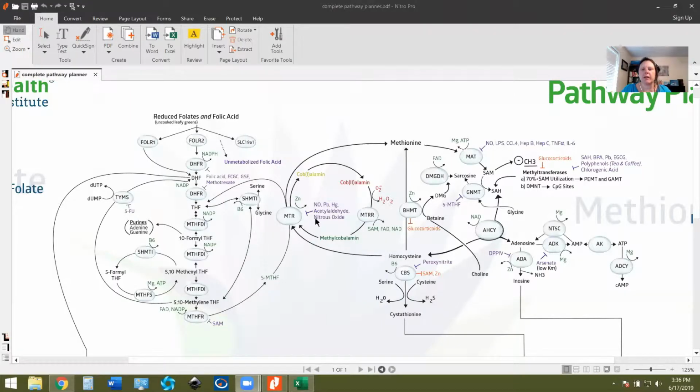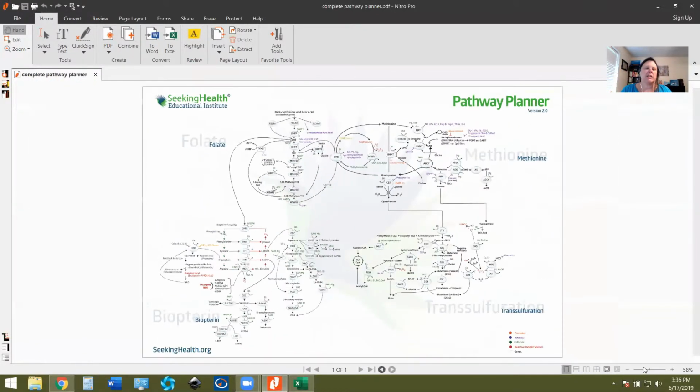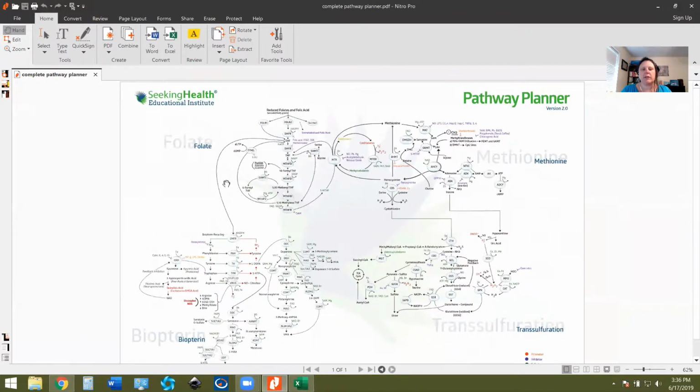Okay, so here is the pathway chart. And let me zoom out first a little bit so you guys can see all of it. This is a really good one because it has those three cycles I just mentioned. The top here is the folate and methionine cycles, which make up what is mostly considered the methylation cycle. The bottom right-hand side is the transsulfuration, or the detox cycle. The bottom left is the biotin, or the neurotransmitter cycle.